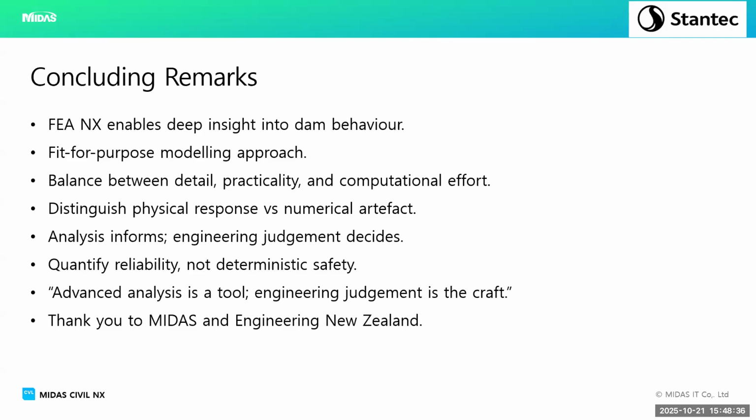Analysis informs, engineering judgment decides. So if we go straight away from linear analysis to nonlinear, or some people start with nonlinear, you've got one data point. So your analysis informed one data point. We are leaning more towards quantifying reliability, and I wouldn't say not deterministic safety. I would rather say which complements deterministic safety. I'd say it's a complementary and interchangeable relationship.